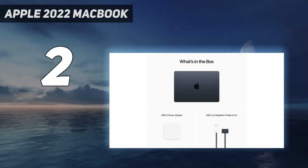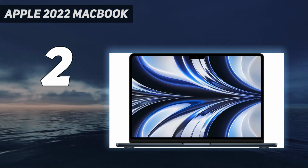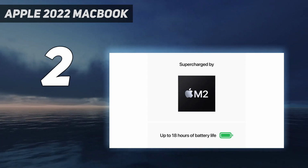Its overall build is very good, but its magnesium alloy chassis just doesn't feel as rigid or premium as the MacBook Air. Also, it doesn't get as bright to combat glare.